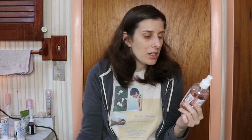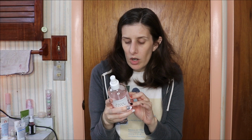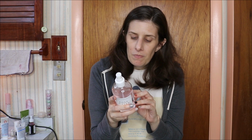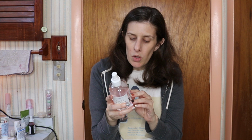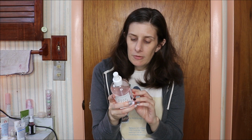And I found this at TJ Maxx. This cost me $7.99. So this is 1.69 ounces for about the same price. This one here is 8 ounces for about the same price. This is the Pearlescence Rose Water Hydrating Facial Mist. It has water, rose flower water extract, glycerin, aloe vera leaf juice, witch hazel, coconut water. It's got dimethicone, polysorbate 20, and a couple of other ingredients. And there's fragrance at the very bottom.